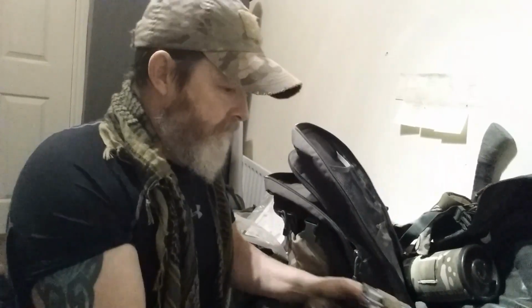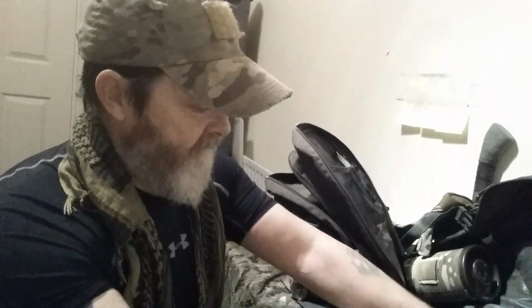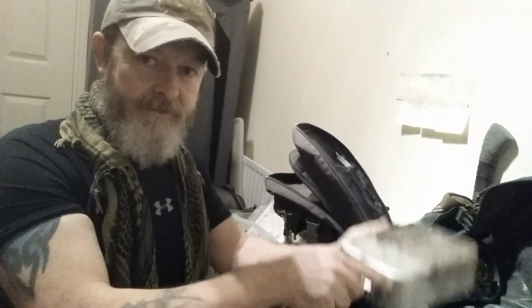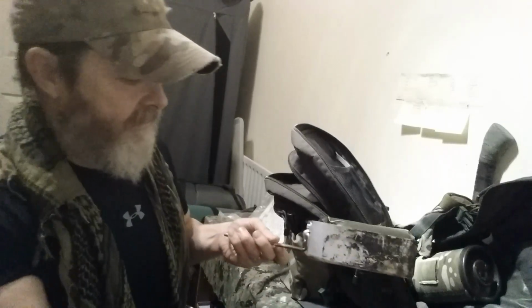Right, as you know, I've learned now, I'm not going to bring plates or anything like that anymore. The cooking system is enough with a couple of mess tins, Pathfinder bottle set, and you've enough to eat. The good old military mess tins. I know I'm not too fond of aluminium, but that's all I can get them in.